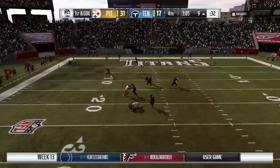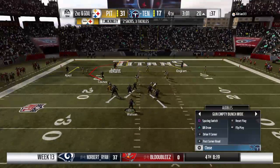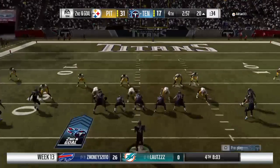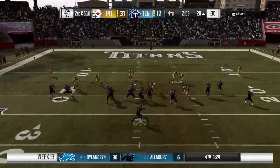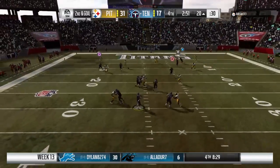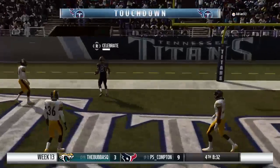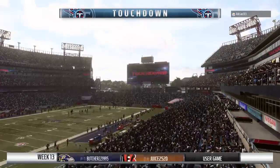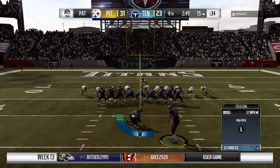Now Watson will be hit and taken down at the 21. Tack McKinley in there to drop him, and he continues to wreak havoc in the offensive backfield. Sack number 16 on the year. Back to throw, Watson. Got a man, and it's taken in for a Titans touchdown. In for the score. And the Titans are able to make this a close game again.